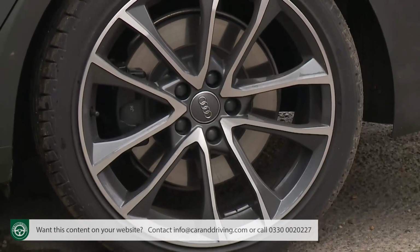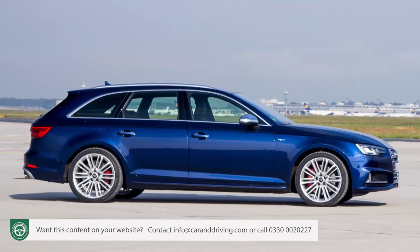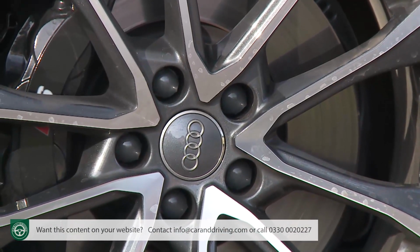Fitted out with the larger 19-inch rims we're trying here, and the figures are 37.7 mpg and 170 grams per kilometre. For an S4 Avant, you're looking at 37.7 mpg and 171 grams per kilometre on 18-inch rims, and 37.2 mpg and 175 grams per kilometre on the 19 inches. And those CO2 figures mean a reasonable benefit in kind rate of 30%.